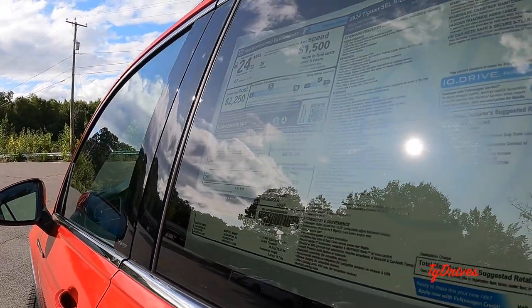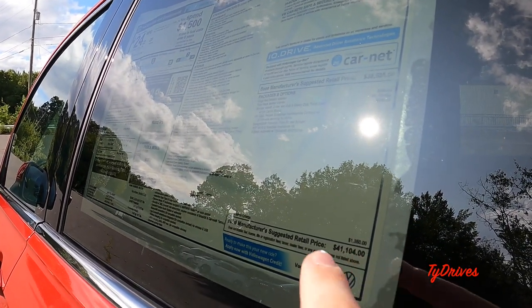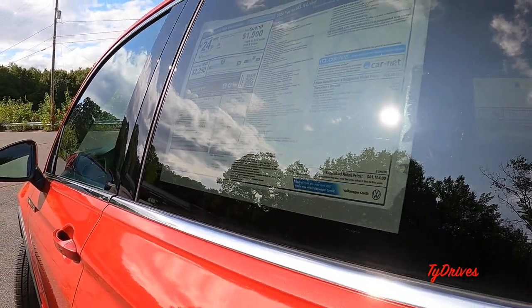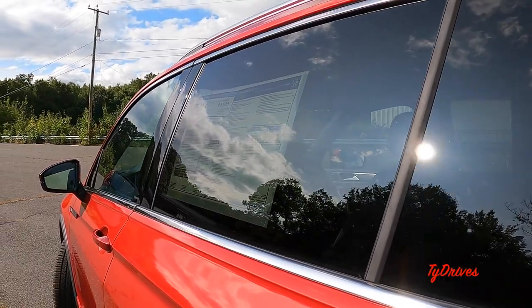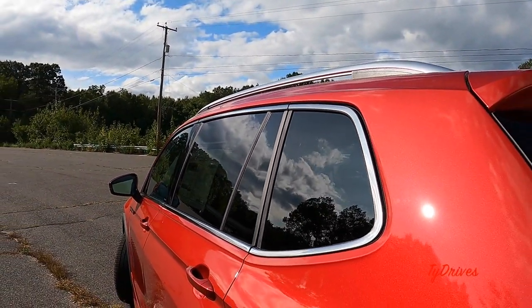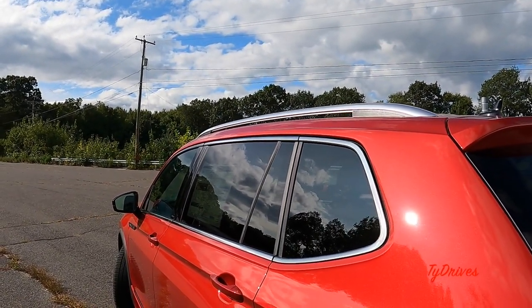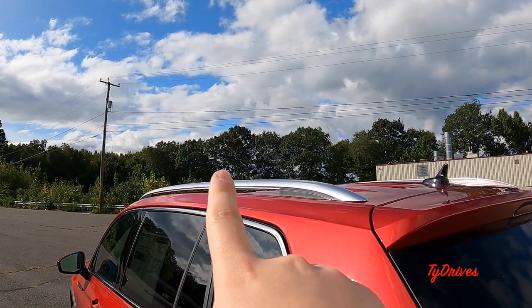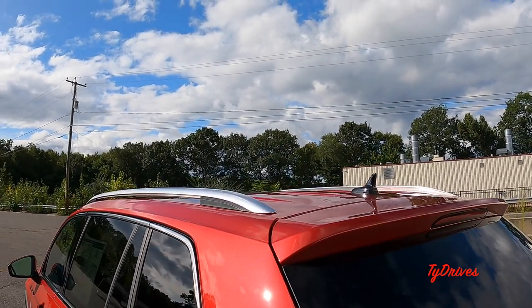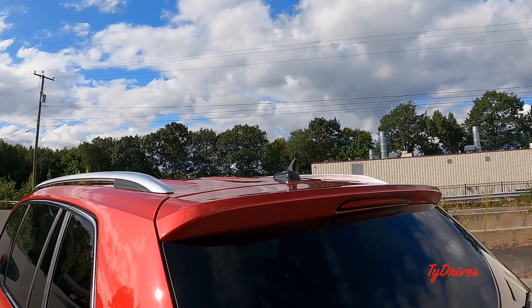And as you can see, a total sticker price for this particular vehicle, $41,104. Is that a steep price for this car? We sure will find out throughout this video. Lots of chrome trim surrounding the windows and also up there with our roof rails. We have a gloss black shark fin antenna and your panoramic sunroof up there.